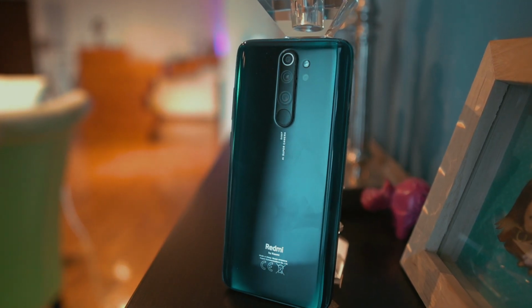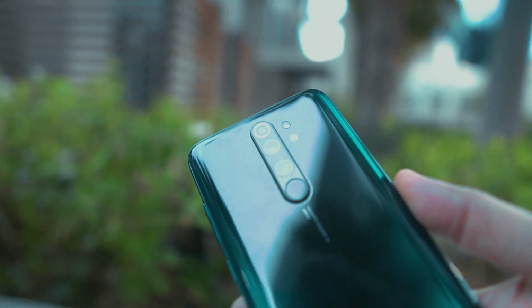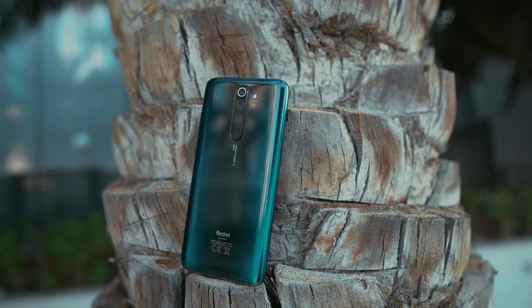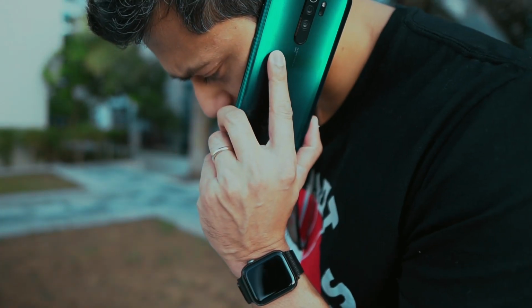Now, in terms of design, I quite enjoyed the design of this phone as well. So they have Gorilla Glass 5 on the front and the back of this phone, which should make it pretty strong. It's also curved slightly at the back, so it makes it easy to hold. The phone that I got has this funky color, forest green. I think it looks really cool, but you can also get this phone in white or gray. I personally quite like the forest green.